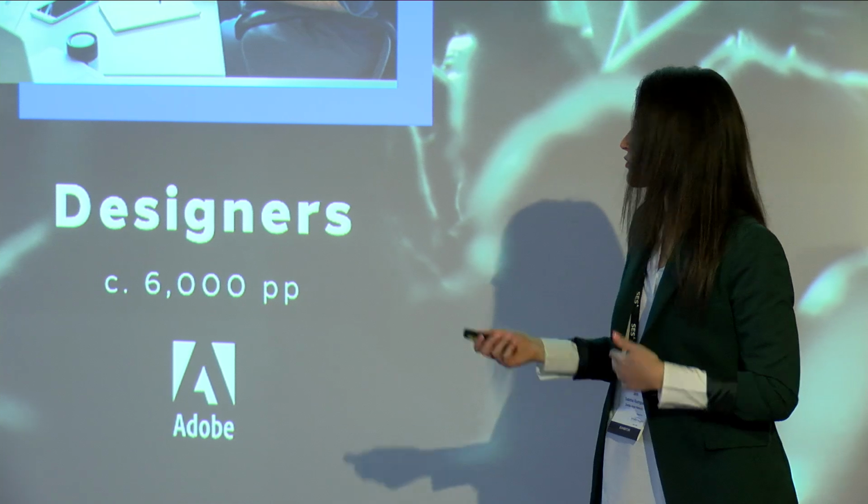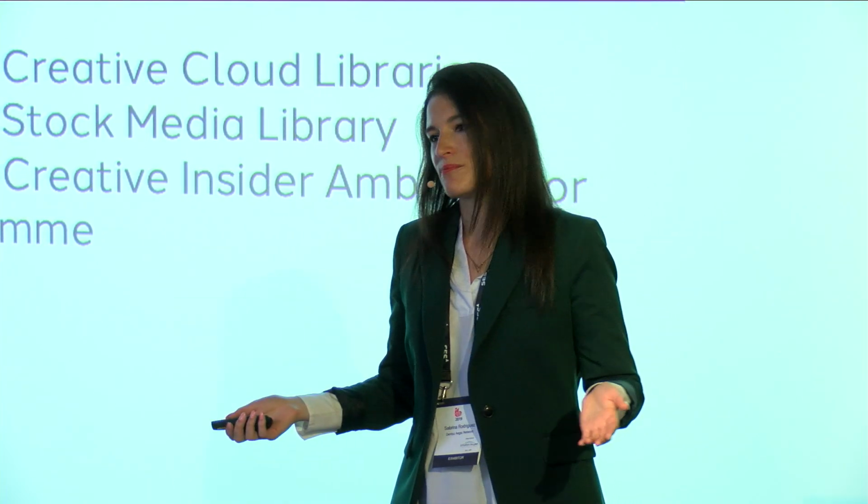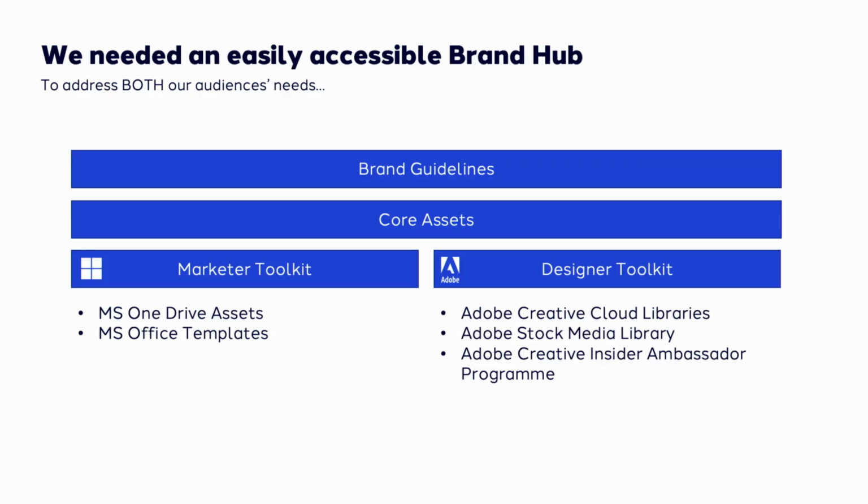So we had to build something that would work for both audiences while driving towards the same goal. So we built a very, very simple structure. There were going to be some assets and the guidelines that would be applicable to both audiences and accessible to both. But ultimately, we built two different toolkits. On one side, from a marketer point of view, we looked at Microsoft. Then for the designers, we looked at Creative Cloud libraries. We looked at how we could use Adobe Stock. We looked at how we could get them on board with the ambassador program. So we're looking at how we can start to bridge these two and make it easier to integrate. And I'm going to be talking more about the designer toolkit today, but I'm available for questions after if you've got any other questions about how this whole thing works.